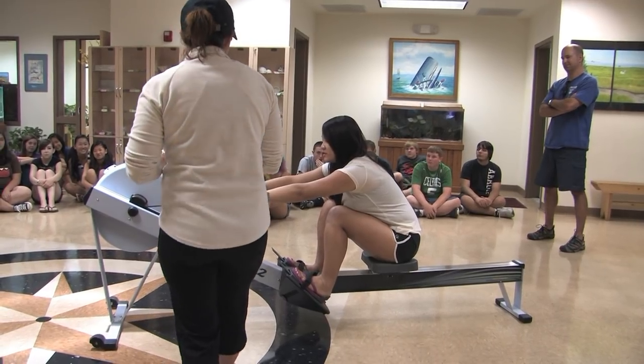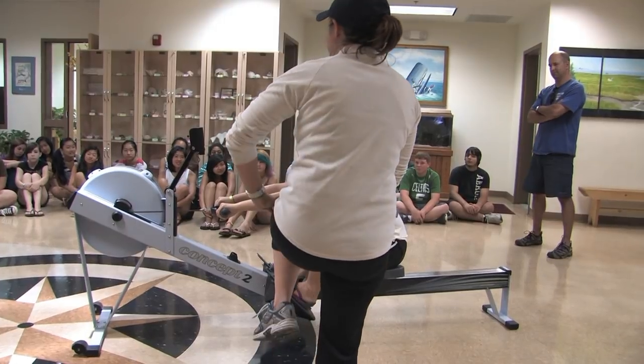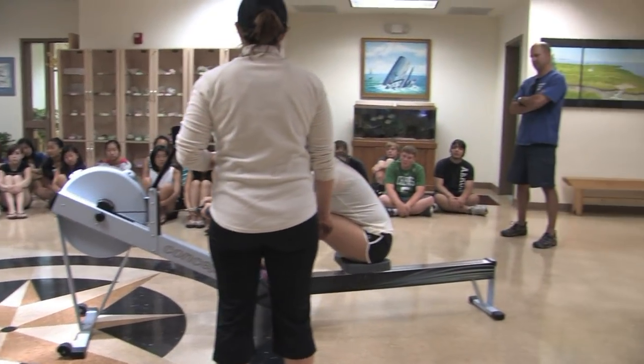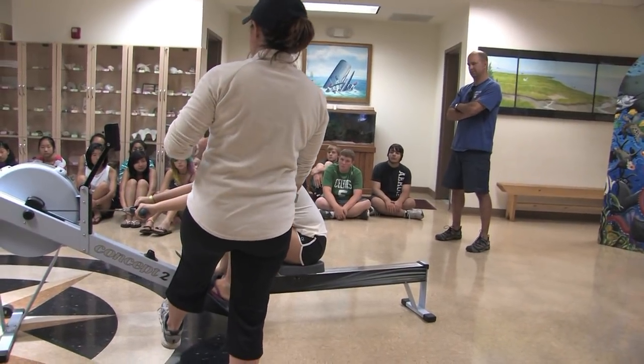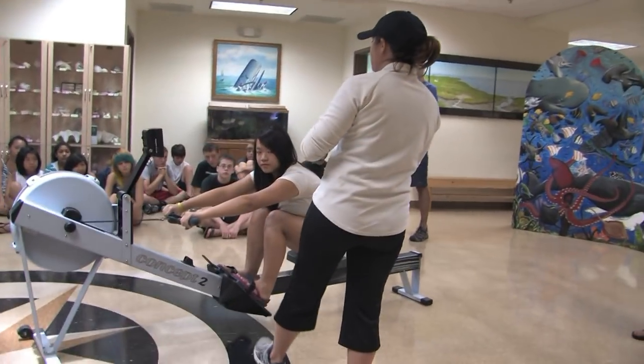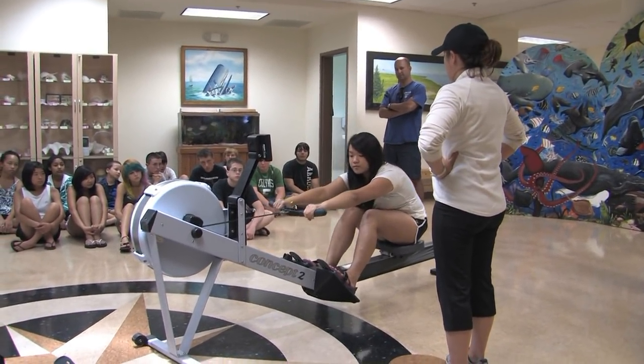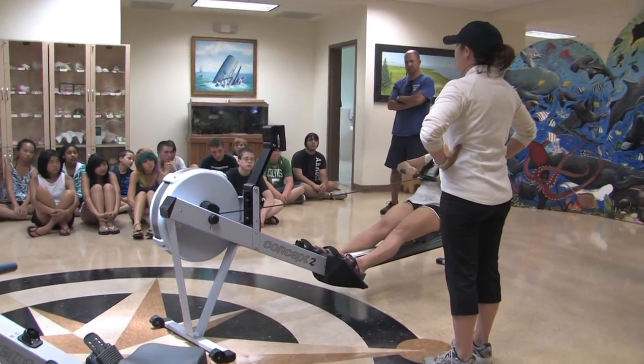When we go back, we want to use our largest muscles first. That's our legs. So we want to push off with our legs, get our legs flat, rock back to our layback position, and pull in with the arms. Okay? Perfect.